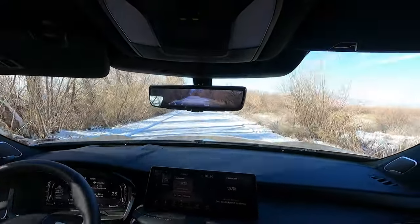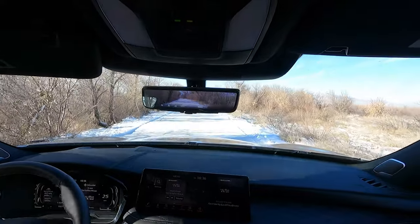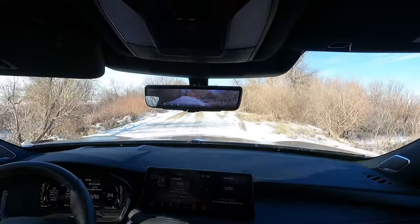The nice thing on these vehicles is when you turn off stability control, and you can do it at any speed.